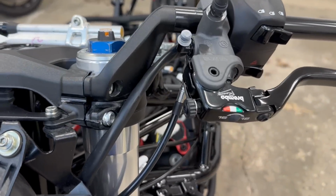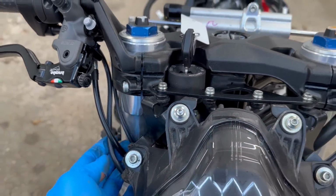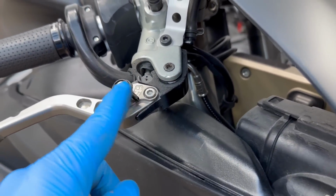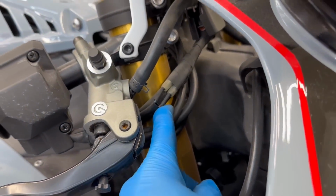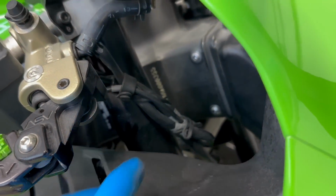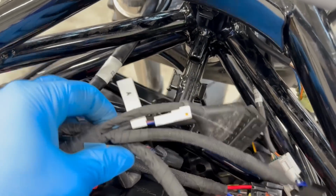Now we also routed the cables inside of the forks because that's how it's actually supposed to be. If you look at any of these other bikes, they all route in front of the fork and down the center of the frame. Like on the RRR, on the ZX10, and on the Aprilia, which makes much more sense because then the plugs are right here and accessible for the wiring harness.